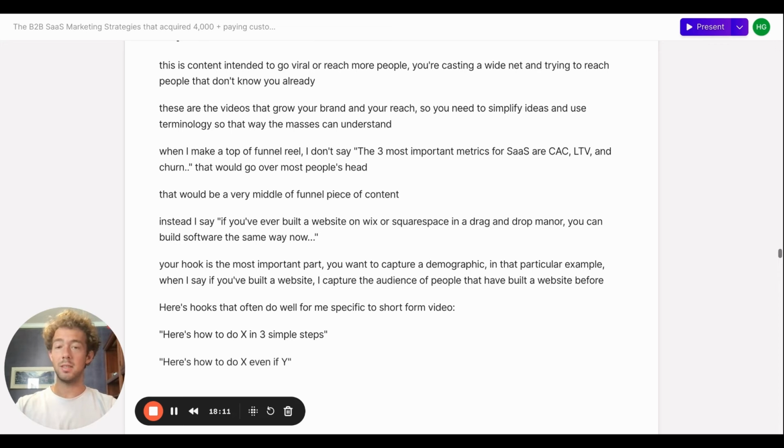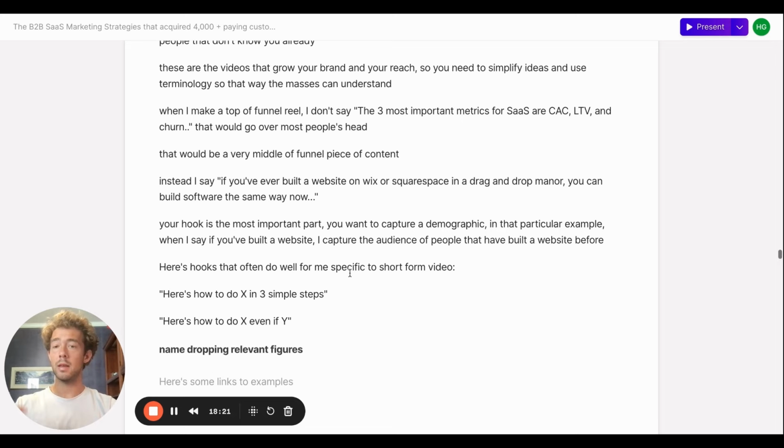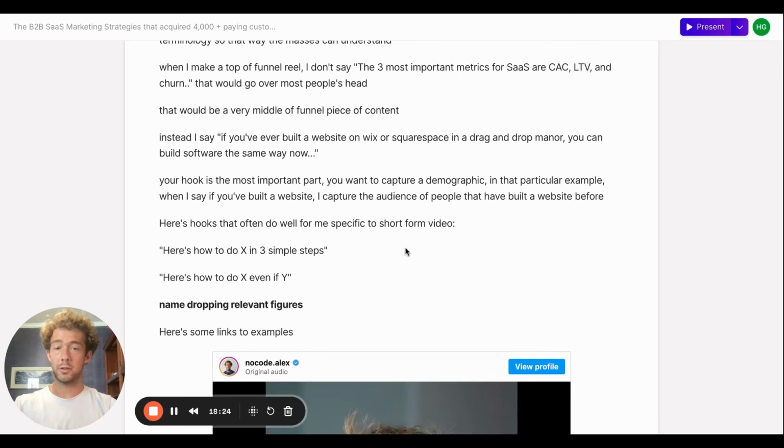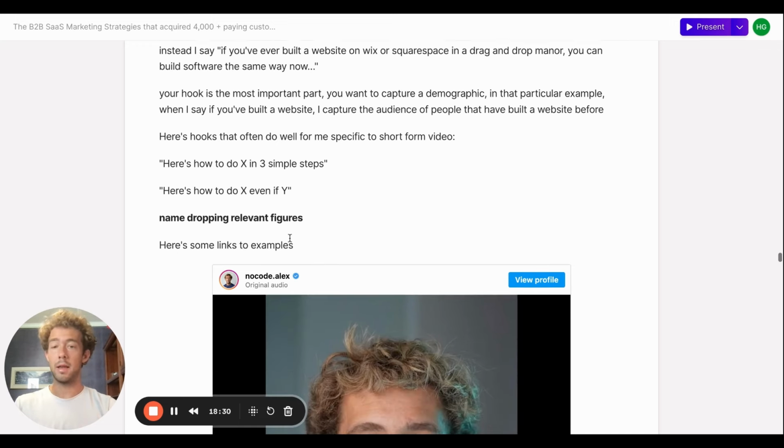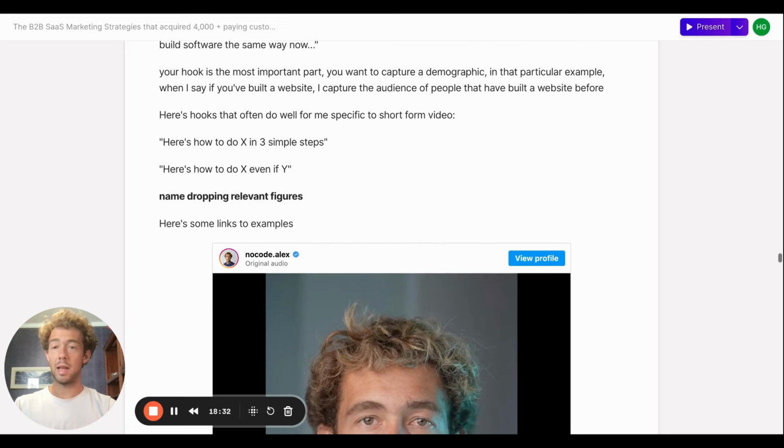Your hook is the most important part. You want to capture a demographic. In that particular example, when I say if you've built a website, I'm capturing the audience of people that have built a website before. Here's hooks that often do well for me, specific to short form video. Here's how to do X in 3 simple steps. Here's how to do X even if Y. Name dropping relevant figures in your space.